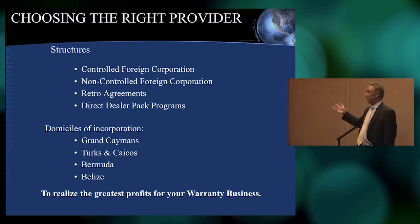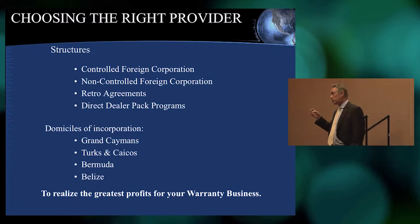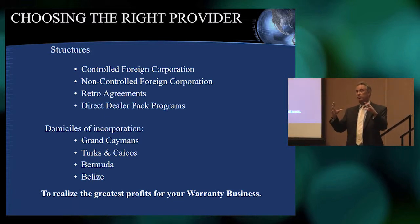If you're not, you should be. There are controlled foreign corporations. There are non-controlled foreign corporations. I'm going to put those two together. I'm going to call that captive reinsurance companies.